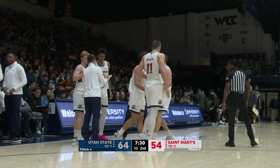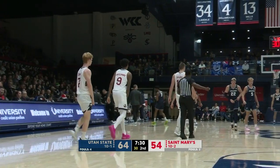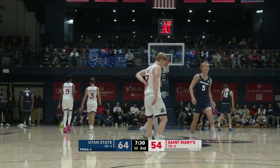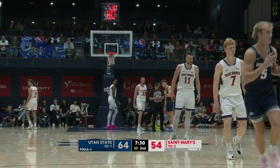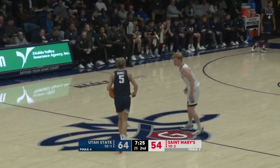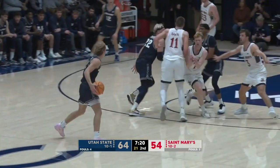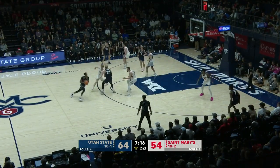A 7-0 run for St. Mary's, and they've pulled within 10. And, Steve, they're starting to do so thanks to some careless play from Utah State. 4 turnovers in the last 250. That'll get you back in the game if you're St. Mary's. And that's maybe the only way St. Mary's can get back in the game, because when Utah State has gotten shots in the second half, almost all of those shots have gone in. 12 of 14 in the second half, but they've also turned the ball over 7 times.